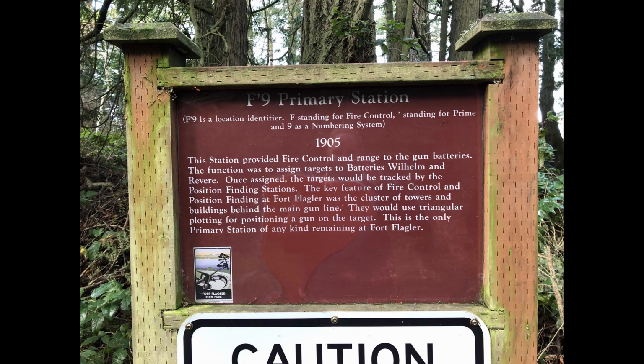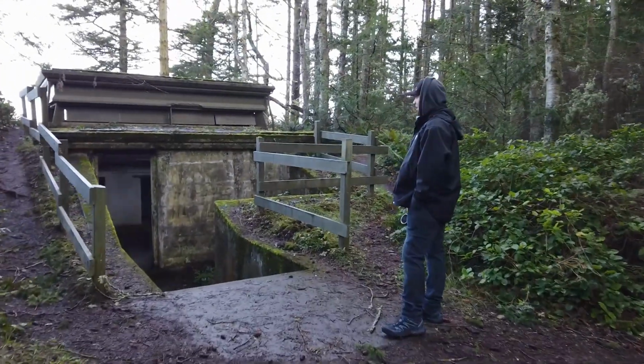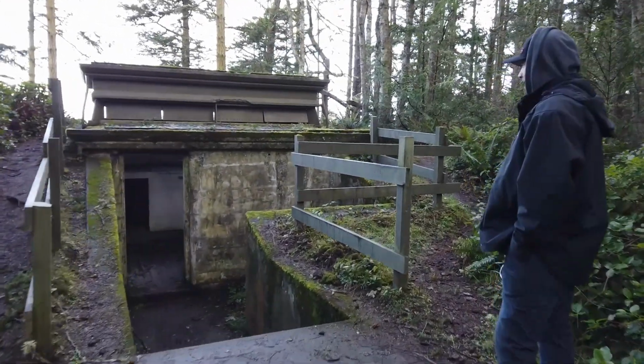F9 Primary Station, built in 1905, was used to provide fire control and range to the gun batteries. This is the only primary station remaining at Fort Flagler.